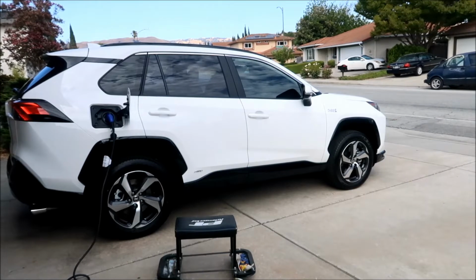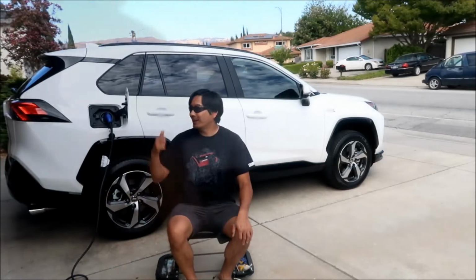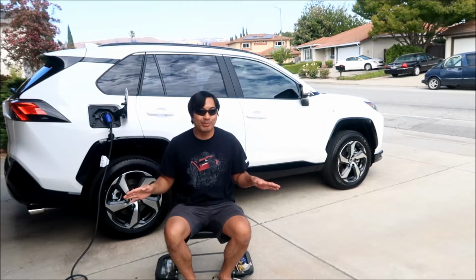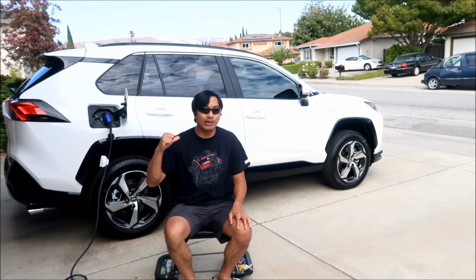If I didn't go through this program, I probably wouldn't have bought this. It's just too expensive to buy. That's how I came upon buying this. I don't think I would have bought it with the $5,000 markup and everything. And I'll go over how all the pricing worked.